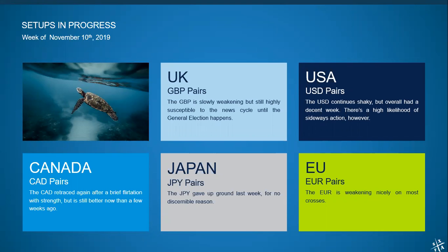So when the CAD gets stronger, the CAD JPY goes up. All the others, when CAD gets stronger, they go down. Japanese pairs gave up more ground again last week for no discernible reason. So this is something a little bit puzzling. I don't know why the yen is weakening, which probably means I'm missing something.